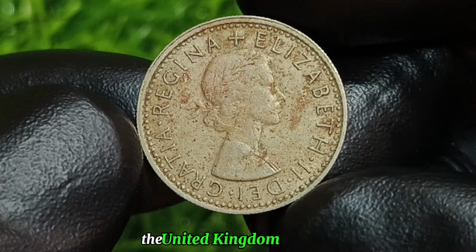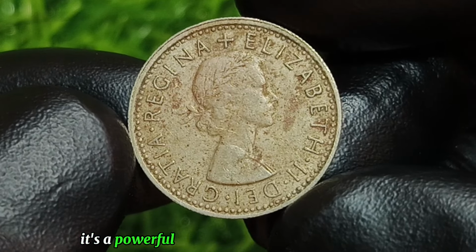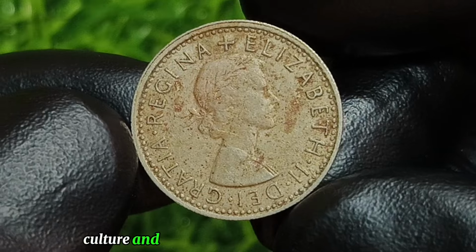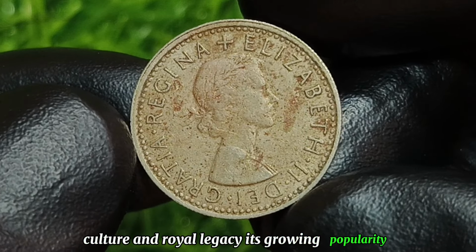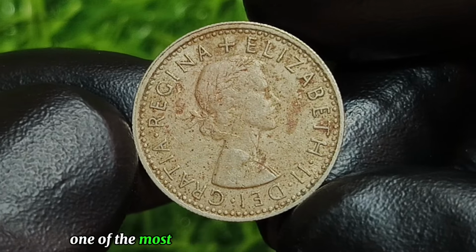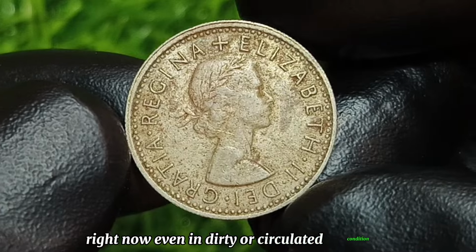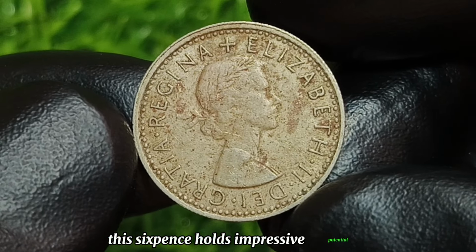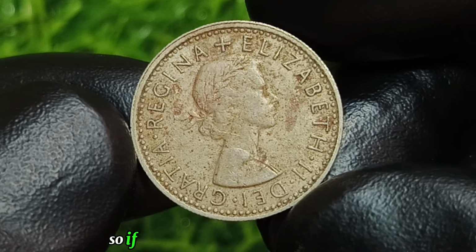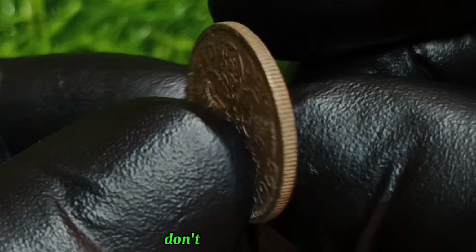The United Kingdom Sixpence 1965 is not just a small coin. It's a powerful relic of Britain's numismatic past and a symbol of craftsmanship, culture, and royal legacy. Its growing popularity, strong collector demand, and consistent rise in auction value make it one of the most exciting pre-decimal coins to watch right now. Even in dirty or circulated condition, this sixpence holds impressive potential and historical charm that modern collectors deeply admire. So, if you come across one of these coins in your collection or find it tucked away in an old drawer, don't underestimate it.